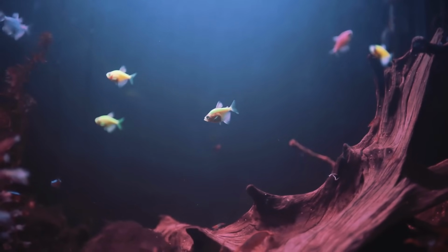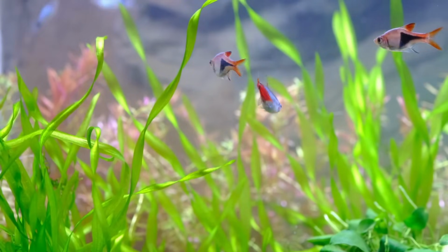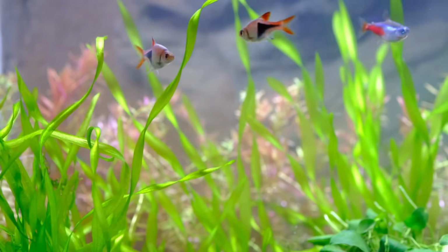Keeping a healthy school of colorful tropical fish is easy with the proper knowledge. Choose any species in this list confidently and watch your aquarium burst with life.